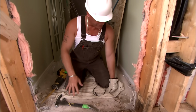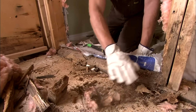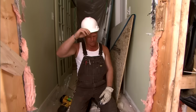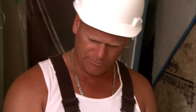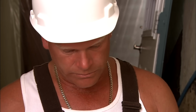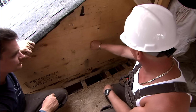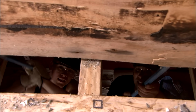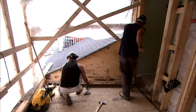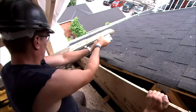So we have structure here, which is a wonderful manufactured beam that goes across there. The problem is the sheeting goes out over that, which will run on the next floor joist. I'm gonna have to cut back. Let's pull this off, because I'm gonna try and get sheeting in underneath to support those trusses. Yeah. Okay. And that way we can bond everything in place.